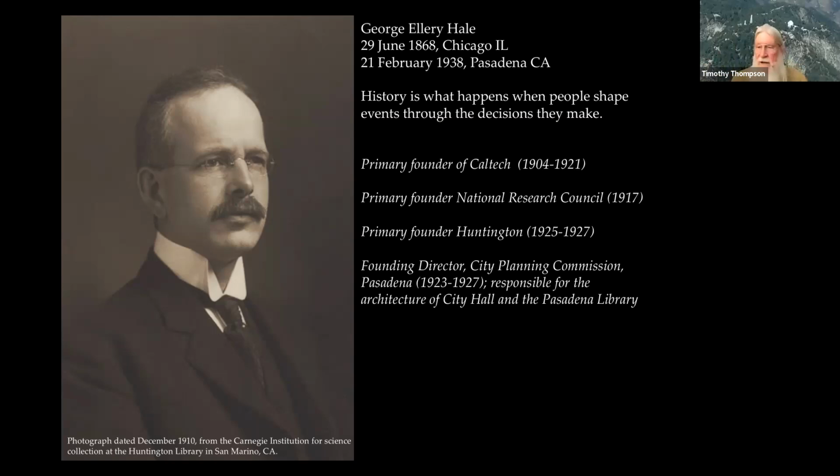And aside from being a really good scientist, astronomer, physicist, he was a man of letters, you might say. He was an Egyptologist and fascinated by history and all aspects of physics, not just astronomy and astrophysics. He founded the National Research Council in 1917, specifically to encourage scientific research that could help the US during World War I.